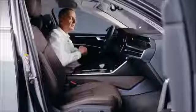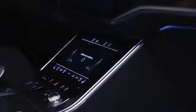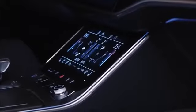Let's give it a try. It's too hot in here. What temperature would you like to set? 19 degrees. I'll lower the temperature to 19 degrees. Perfect.